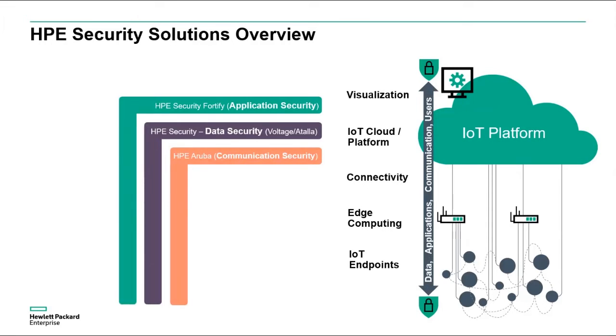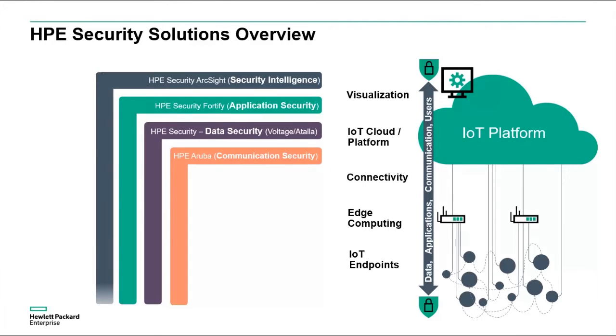HPE Security Fortify provides static and dynamic application security testing and software security assurance. Software is omnipresent throughout all layers in the IoT infrastructure, and it is the biggest attack surface. Thus, it needs to be secured above all. And HPE Security ArcSight, our security intelligence solution, provides security information and event management to primarily detect and respond to security threats in real time.